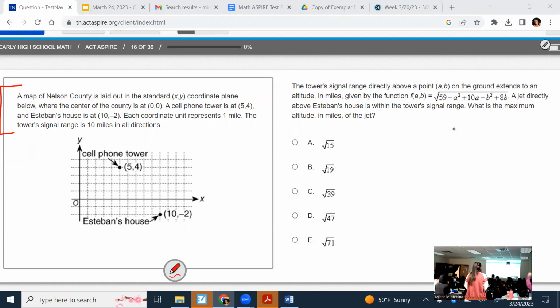So we have to figure out what point they are talking about, and it's going to be the one that is directly above the ground. All right, because the function is telling you the altitude of the jet, which is what they're wanting you to solve for. So what's the maximum altitude? And it tells you that the jet is directly above Esteban's house. So the way that they sorted it, 10 is going to be the A, and -2 is going to be the B.